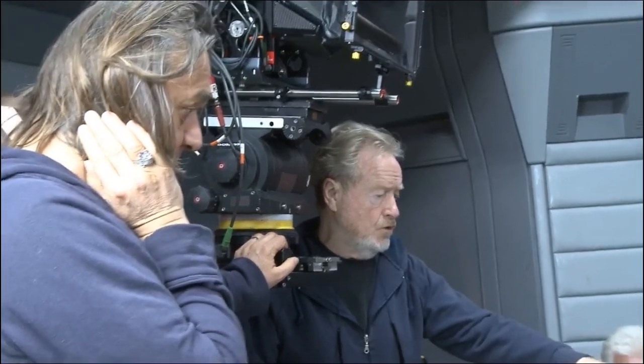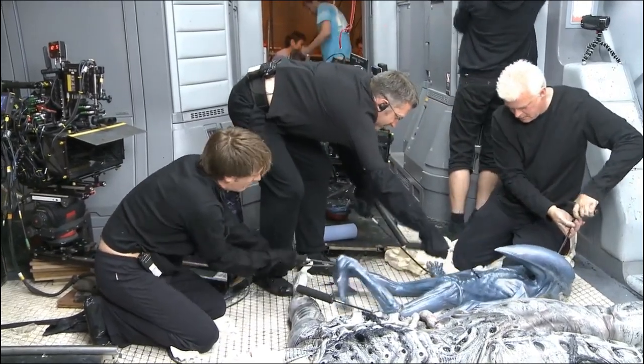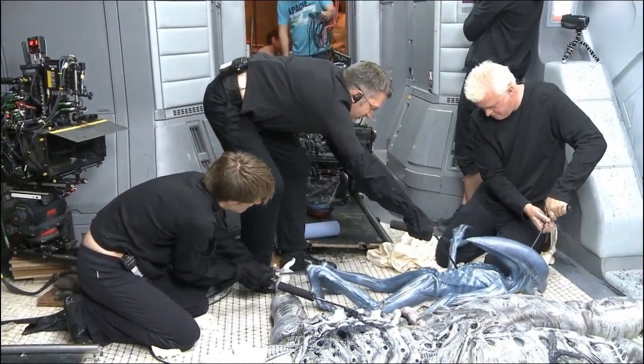The Deacon's birth was another one of those sequences that people are waiting for. I remember seeing early concepts of the Deacon, 6 to 8 months before we started shooting. We're not that far from what it was. I mean, it still had no eyes and an elongated head.